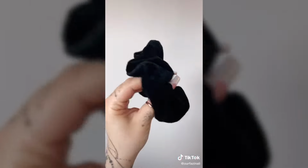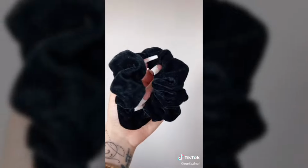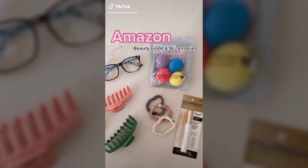These black velvet scrunchies are everything. I wear them every day. I've had them for over a year, and they get really large and they don't leave any dents. Comes in a 6-pack. This 2-pack wax pen is awesome if you use rhinestones on your looks because it easily picks it up. Here are some of my favorite Amazon beauty finds and accessories.